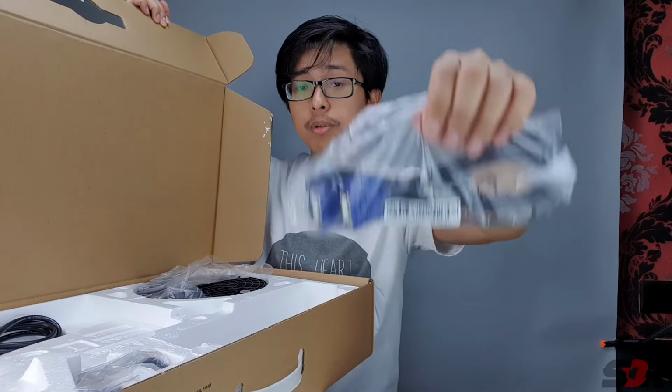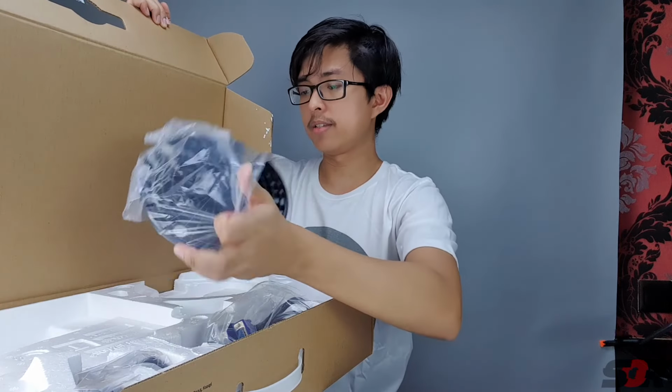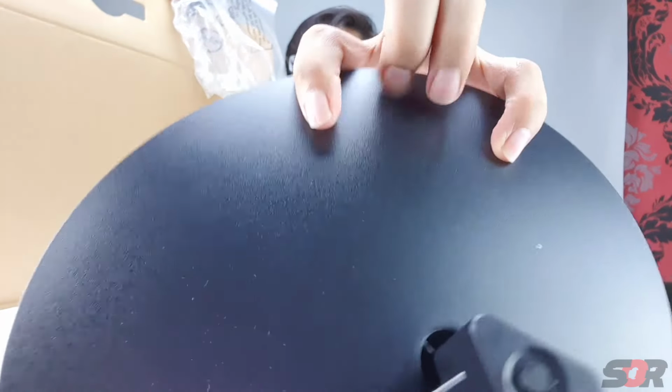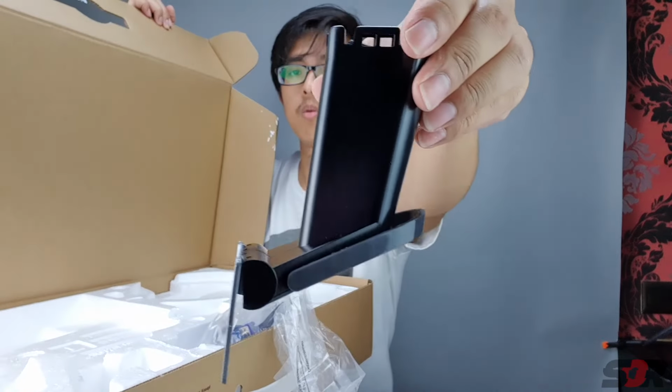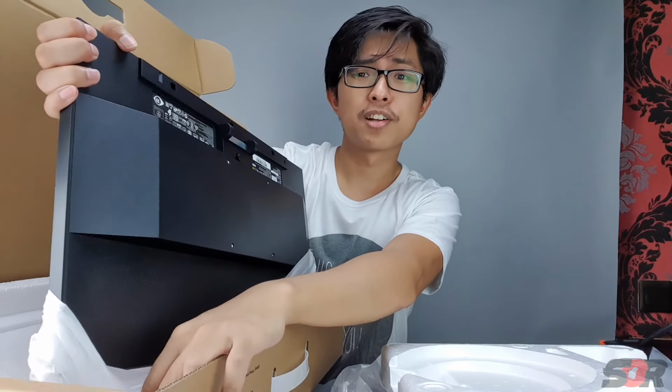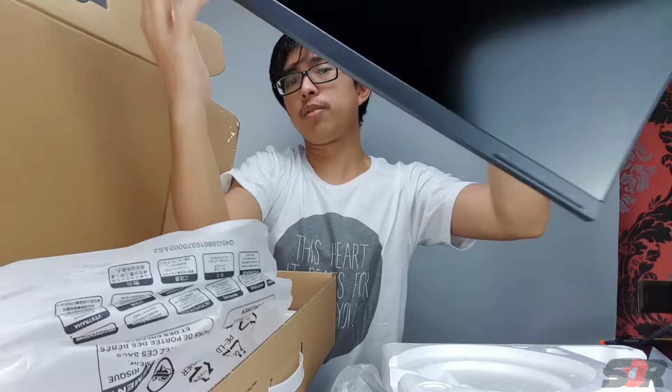Got some VGA cables, power cables, a 3-pin plug, and the base. There's the material, the neck of the base. Material is glossy and a bit matte. It's not secondhand. I read some comments that say there's a crack at the bottom of the screen, especially right here. But this one is perfectly new.